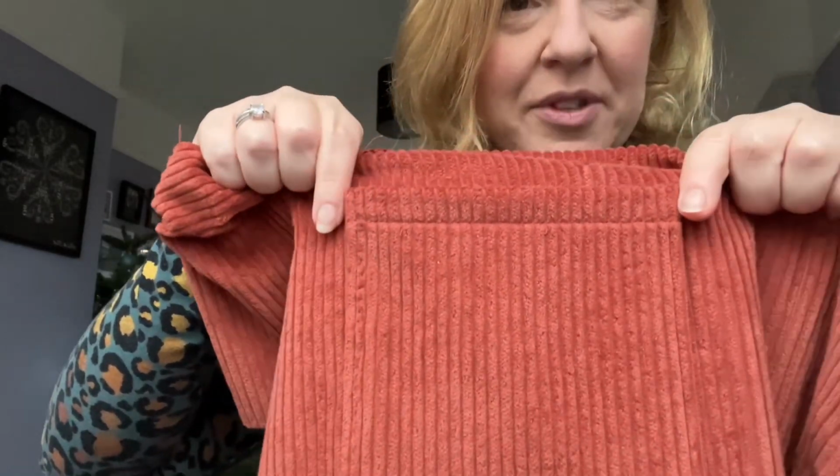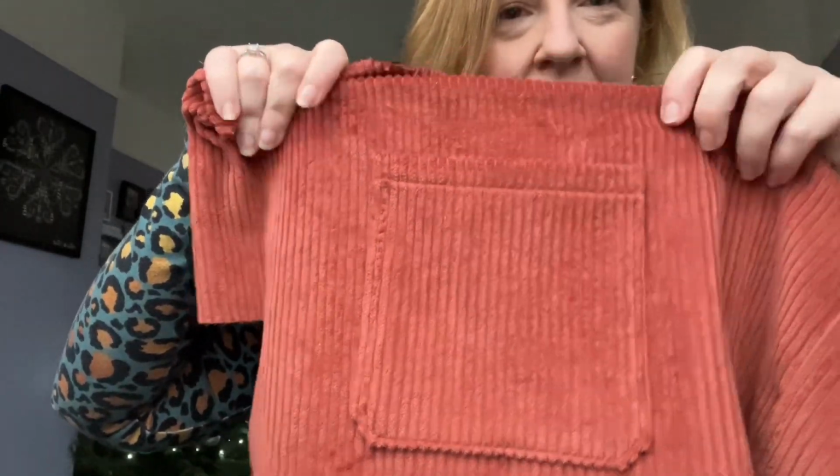So I only had an hour yesterday, and actually I ended up having about 50 minutes. By the time I'd got myself sorted to the time that my dad knocked on the door, I had about 50 minutes. But I managed to get the two back pieces of the skirt sewn together and the pockets on and top stitch around. So I'm quite happy with those.